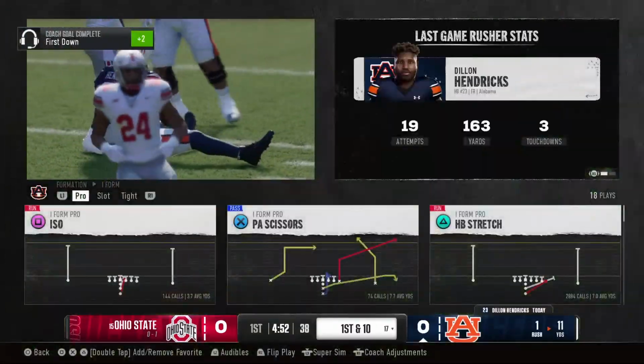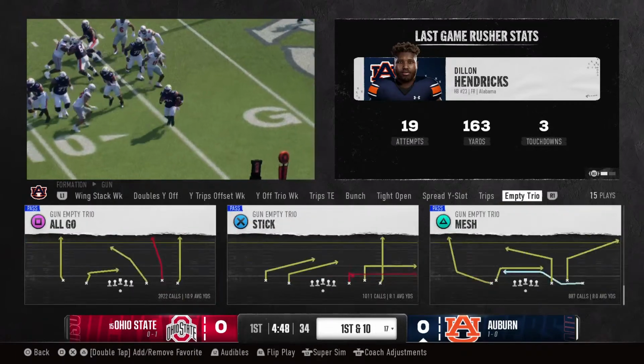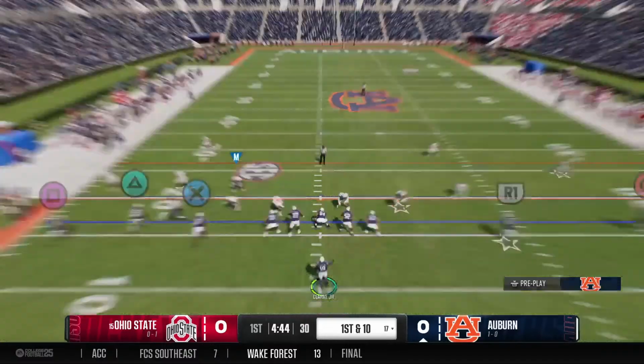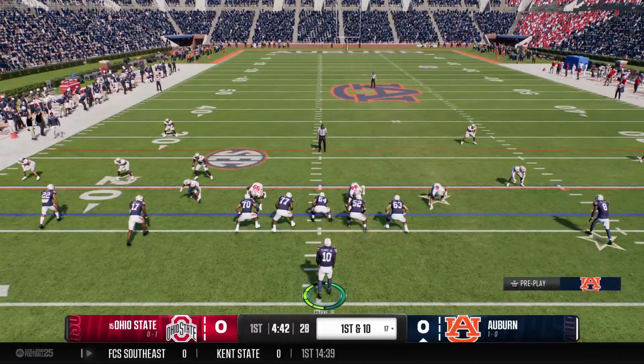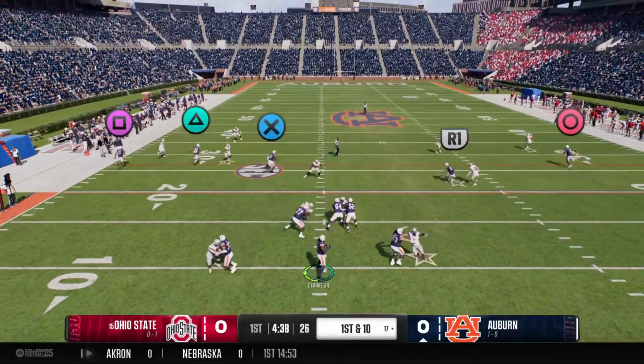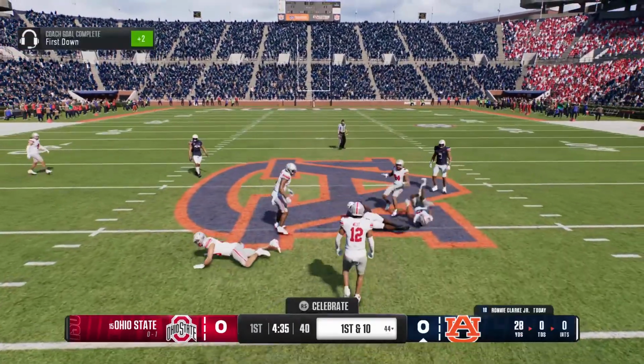Really nice run there. Good, solid pickup, and they'll move the sticks for the first down. The Tigers, dating to the days of Shug Jordan and Pat Dye, love to keep the ball on the ground. And the stadium goes nuts, and the eagle flies, and everybody's happy. Run the football, win football games. It's good times on the Plains.